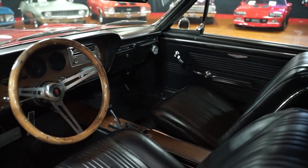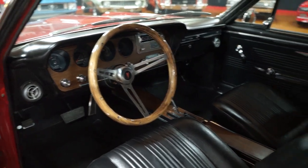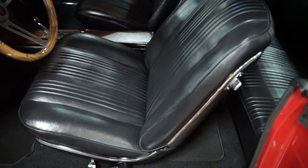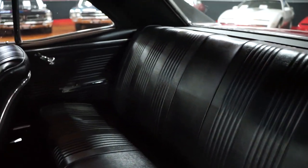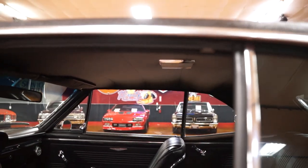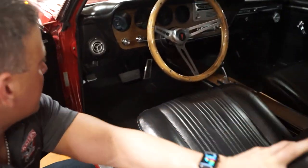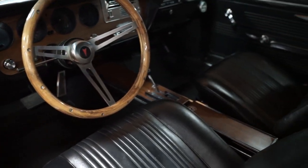Black vinyl automatic car, bucket seat center console. The vinyl on the driver's side seat's in fantastic condition. Take a look in the back seat, same deal. Really nice shape. Headliner looks to be newer. Carpeting underneath the floor mats in real nice shape. The center console appears to be in pretty good condition. We'll take a closer look at that when we're on the test drive.